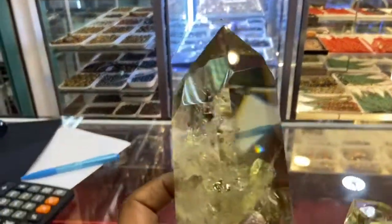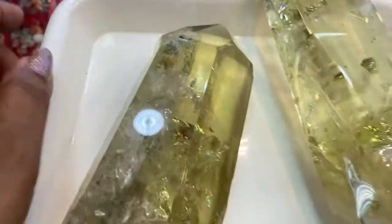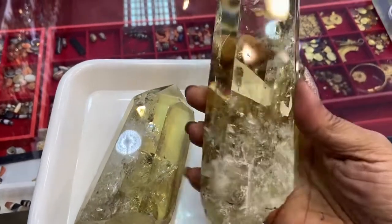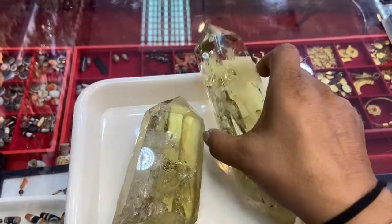We've got some amazing lemon quartz here. If you can take a look, look at the beautiful inclusions in this. And we've got only two pieces left, so there's this one as well. Look at that. Oh my God, the energy that this lemon quartz has.